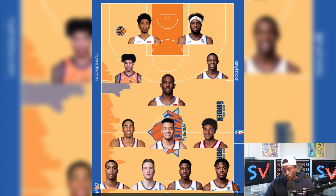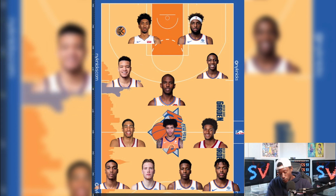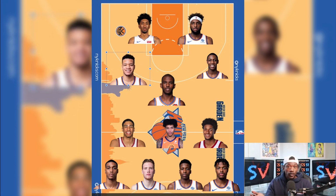So right now we have the full roster displayed. At point guard, we have Chris Paul, we have RJ Barrett at the 2, we have Kelly Oubre at the 3, we have Christian Wood at the 4, and we have Mitch at the 5. Because Kevin Knox is a younger player with less time in the league, if you want to see if he'll be able to blossom this season, you can move him into the starting lineup and have Kelly Oubre coming off the bench. I don't know if Oubre will be too happy about that, he averaged 18 points a game, but if the coach says it, it's got to be done.